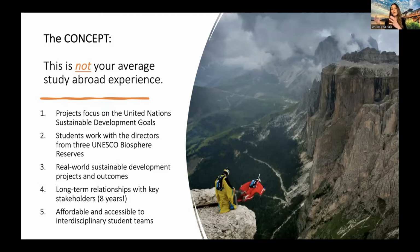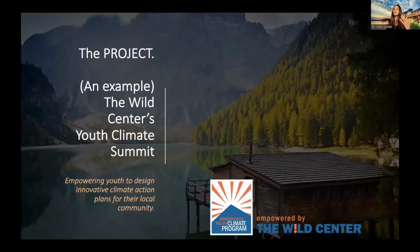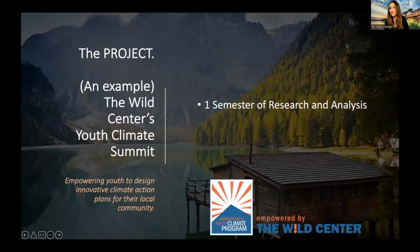So we work with the people that we have the relationship with in Italy and South Africa to make it affordable for a wide group of students. So this is an example of what the project looks like on the ground. I'm going to talk shortly about the Wild Center's Youth Climate Summit program, but I'll show you just kind of step by step of what this looks like.